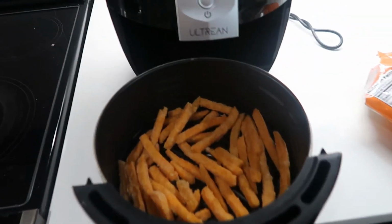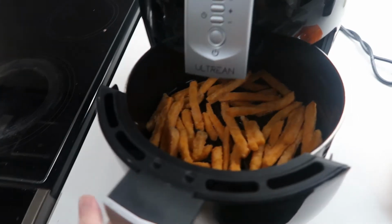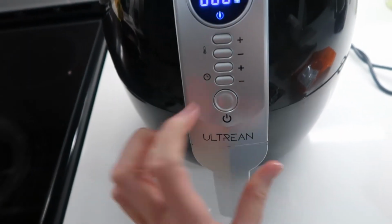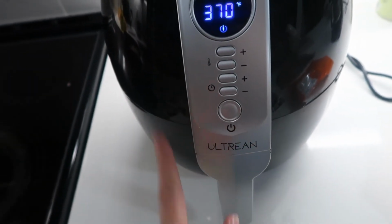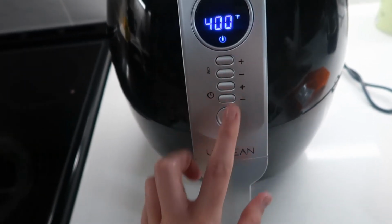I'm now gonna put in the sweet potato fries. I probably should have put them in before I did this, but whatever. So I'm just gonna cook these at 400 degrees for 8 minutes, and then I'm gonna flip them and do it for another 4 minutes.